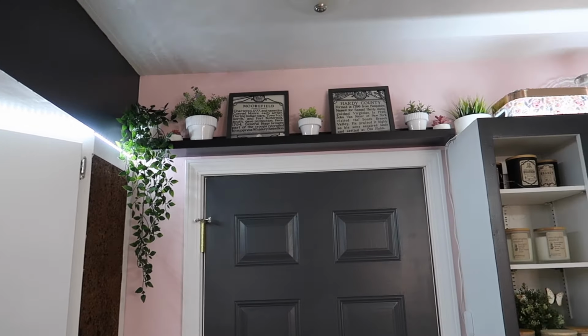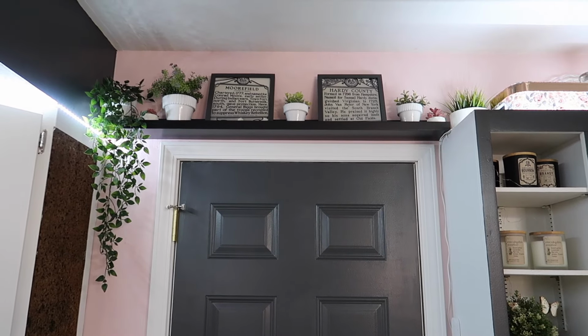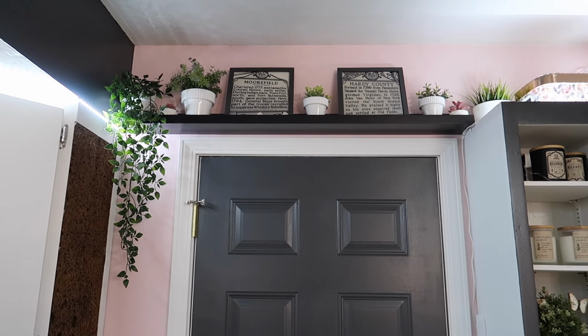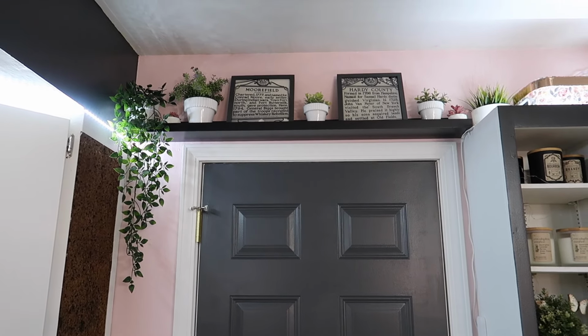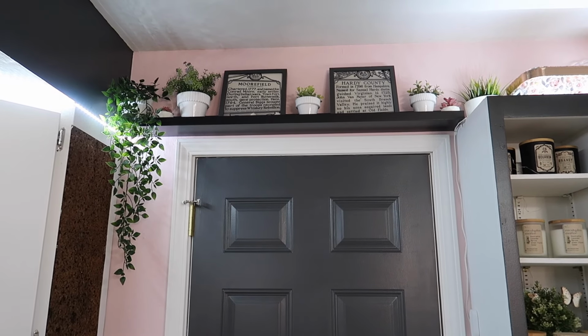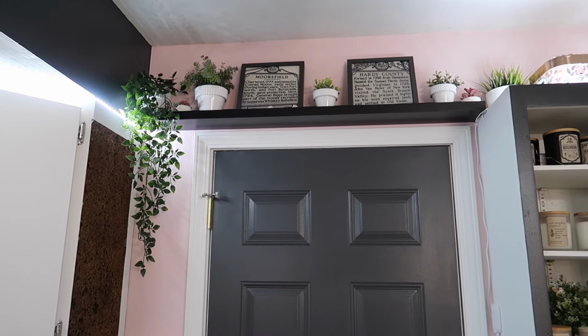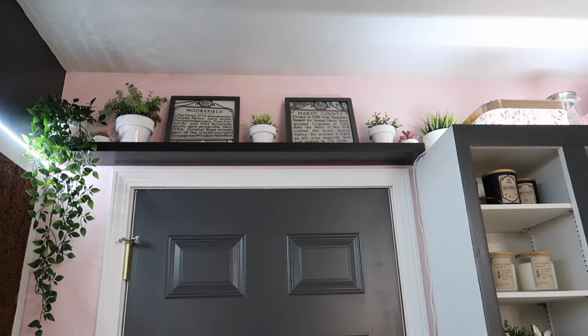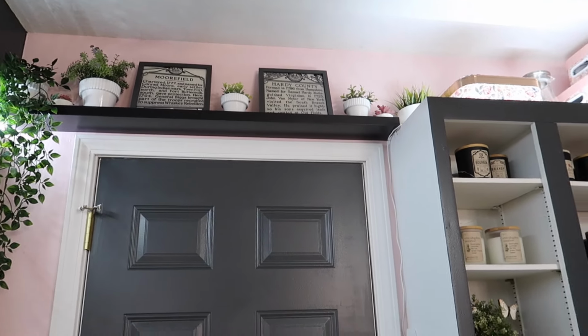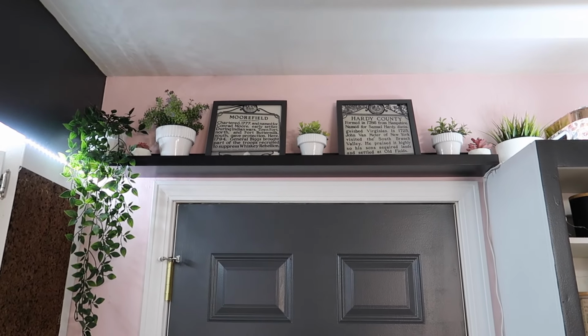Up top, that black shelf is actually an IKEA shelf. And I kept looking at that spot and I said, you know what? It just seems like it's so close to that size. And when I went to put the shelf up there, it was just an absolute perfect fit. I'm gonna try to zoom in. Let me see here. It's been a while since I've used this camera.